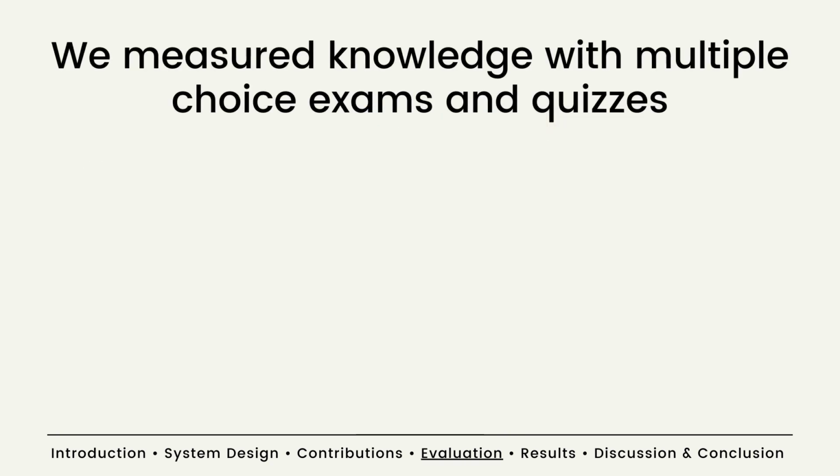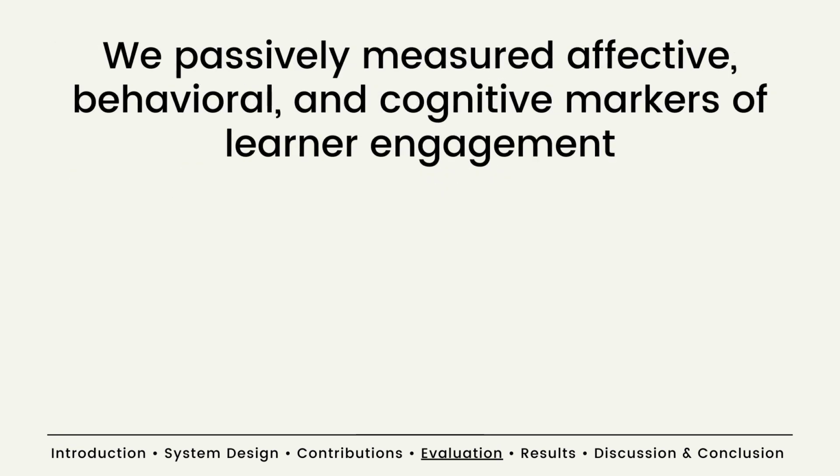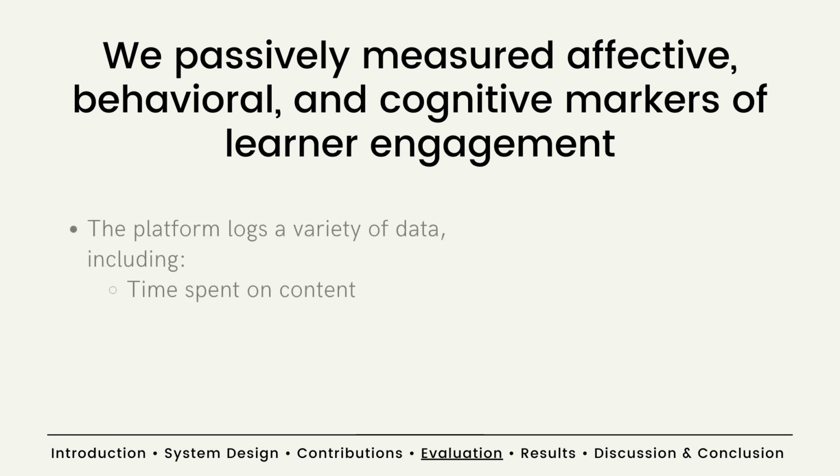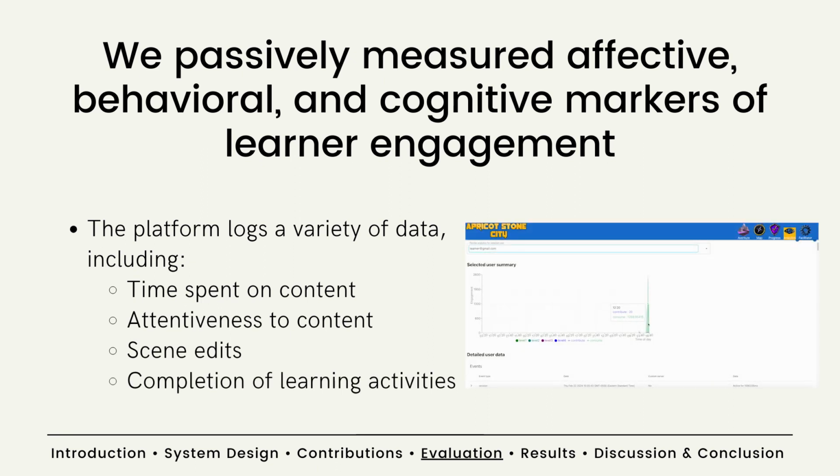We measured overall AI knowledge gains through comprehensive isomorphic multiple choice exams administered pre- and post-study. During the study, learners were required to pass AI knowledge quizzes to complete story scenes, making progress in a narrative also a measure of learning. We calculate affective, behavioral, and cognitive markers of learner engagement through passively collected data. Specifically, our platform logs timestamps of all interactions, attentiveness to content, scene edits, and completion of learning activities. Much of this data can be queried and visualized on the platform's analytics page.